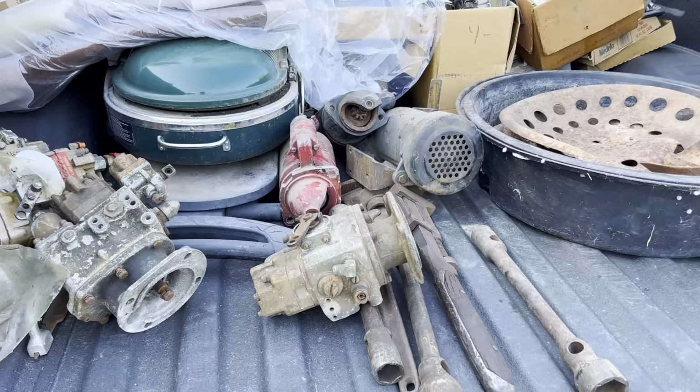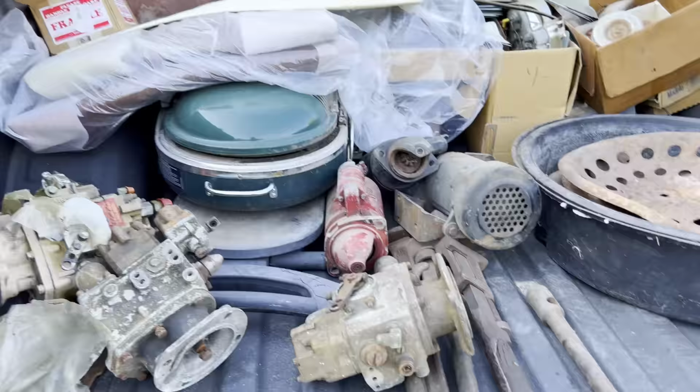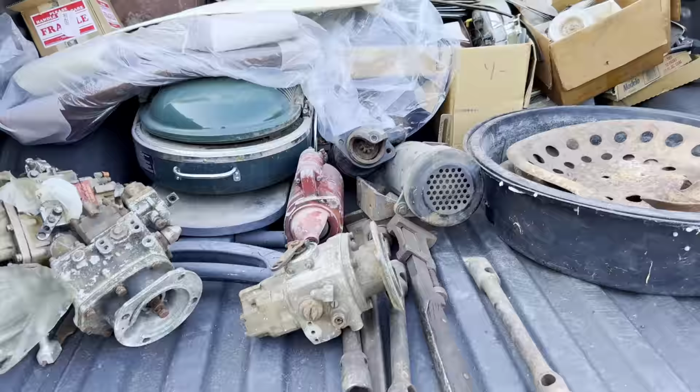I mean, that thing there, if I can figure out what it goes to, is probably worth a couple $100 by itself at least. And then just the electric motor and the two starters will bring the scrap value back almost to what I paid for everything. So not a bad deal at all there.